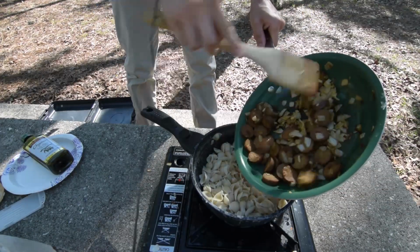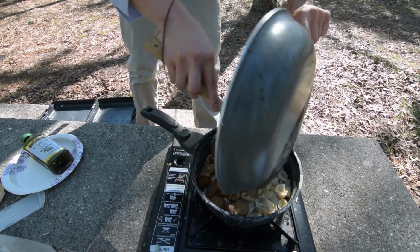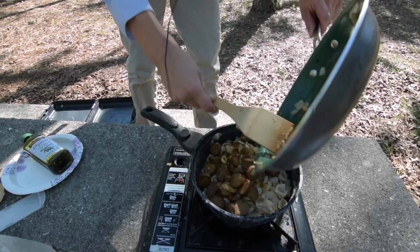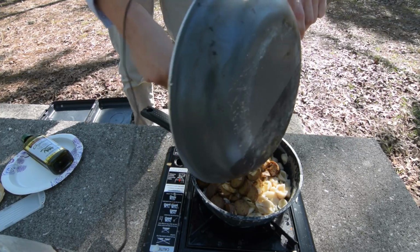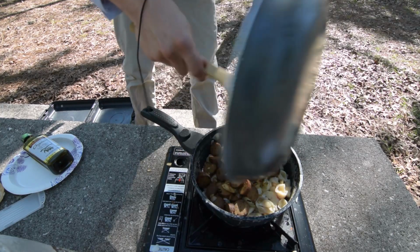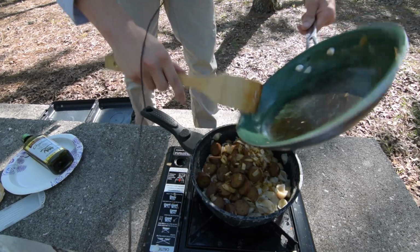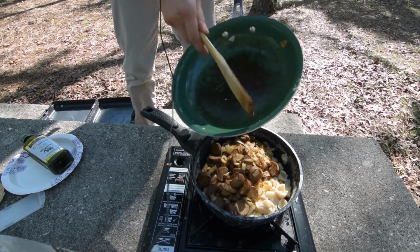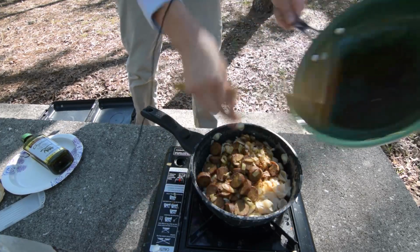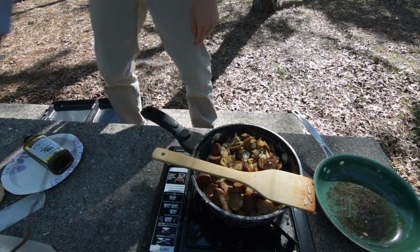And drop all this stuff in there. Wow, this handle's hot. Ow, ow, ow. Dang it, come on, man. Get out of here, onions. If I can get everything out of here. Ow! Okay. So there's that.